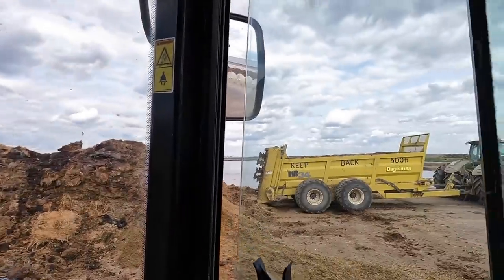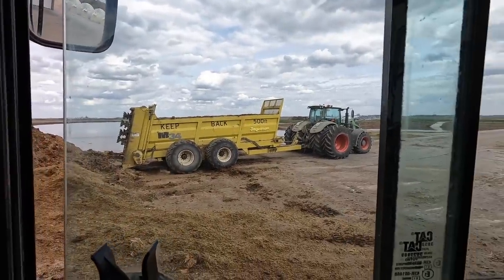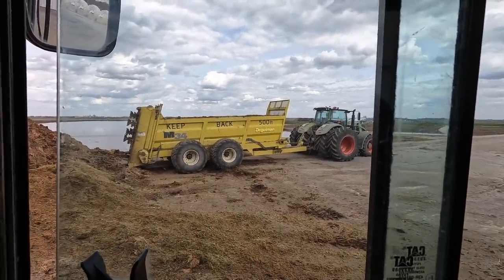I'm in the payloader here now. We'll get this load loaded, then we'll head out to the field, and I'll show you guys what we're dealing with for moisture out there. It's a lot of driving around low areas, and I don't think it's going to get much better than it is now.